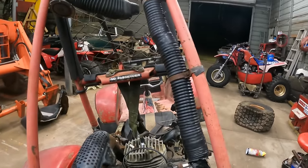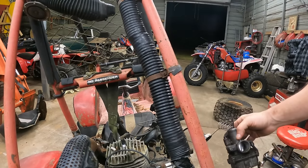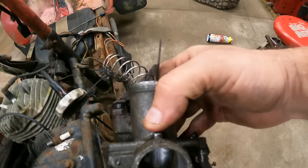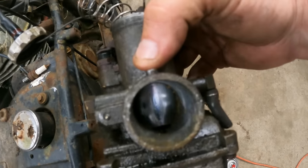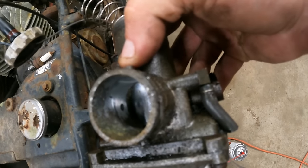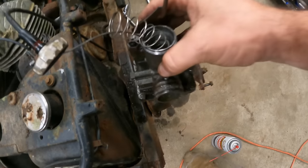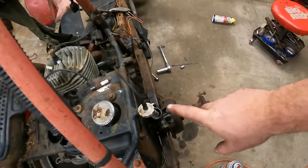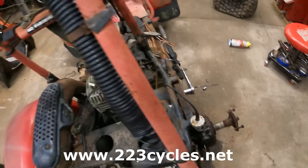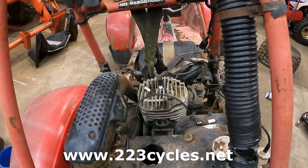All right, guys, so here's what we got. Our carburetor is a mess. The slide is completely frozen down in the bottom of the carburetor, but the slide looks good. It's not marred up or anything. If we can get that slide loose, I think we'll be able to save the carburetor. So that's good. And if I can't, y'all know who we're gonna call. 223 Cycles. It's the man to know. He can get it out if I can't.